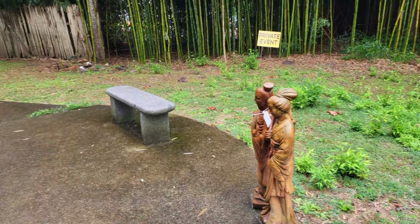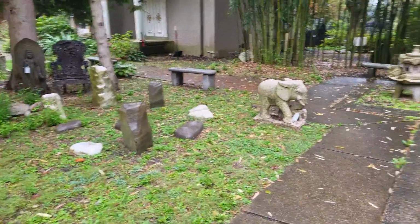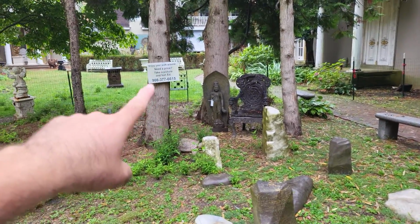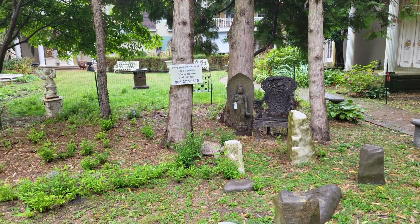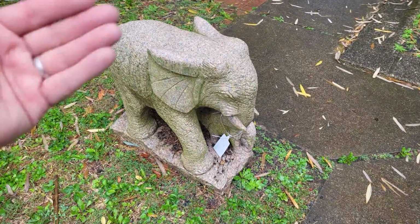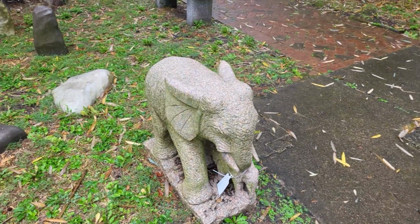So you're walking around here in the garden. There are all these little stone statues. But the cool thing is these are for sale. So if you want some little stone stuff for your house, for your yard, you can take a picture and text Ed at the number, and he'll give you a price for all these statues. So if you want a big stone elephant in your yard, it looks like that's $1,500. You know, that can be yours.